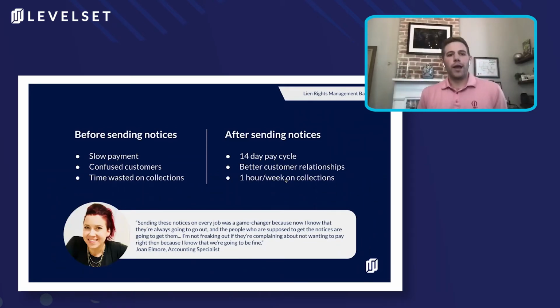Joan here works for a window and door supplier and installer out of Florida. And they do a lot of work, of course, with GCs. They were also doing a lot of business for a while with property owners. And according to Florida law, that means Joan didn't need to send a notice to owner to protect their business's lien rights. And so for a very long time, they weren't sending NTOs. And what they found is that when they worked with property owners, they were running into a lot of the same headaches, right? So these may be familiar to some of our audience here today, right?